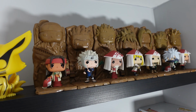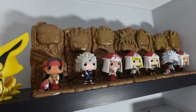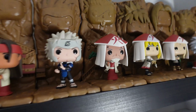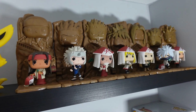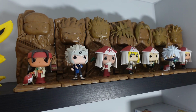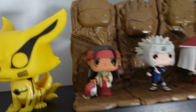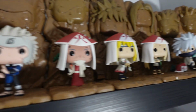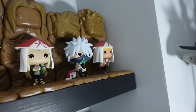As I was initially thinking about putting other variants of the characters in above them, but we don't actually have another Hiruzen Funko Pop, so that kind of went out the window pretty quickly. And then I was thinking to put characters above them, which maybe were like a relation or had something to do with a particular character. So maybe Tsunade above Hashirama, Asuma above Hiruzen. I don't know, Naruto above Minato.